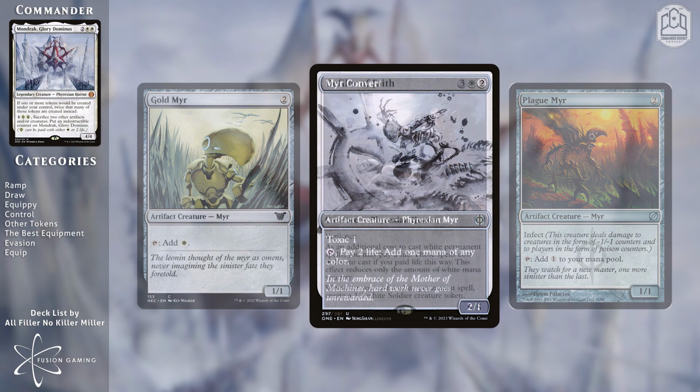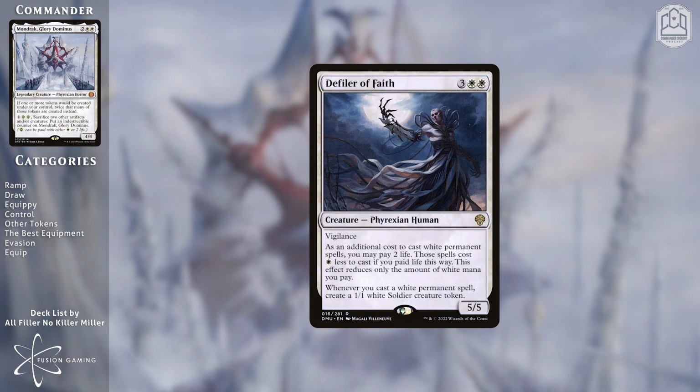Next card. Defiler of Faith. This is the Phyrexian mana white creature, right? You can pay 2 life instead of paying white in something's mana cost? For 1 mana, yes. Sure. 5/5 vigilant, pay 2 life instead of a mana, for 5. And whenever you cast a white permanent spell, create a 1/1 white soldier creature token. That's fun. Yes, and it's right on theme.